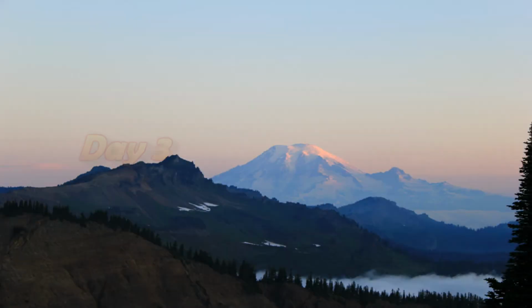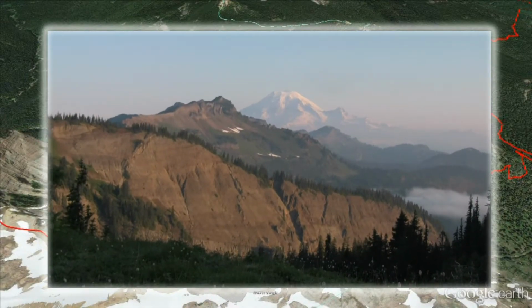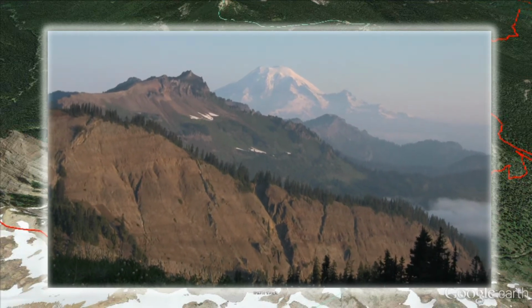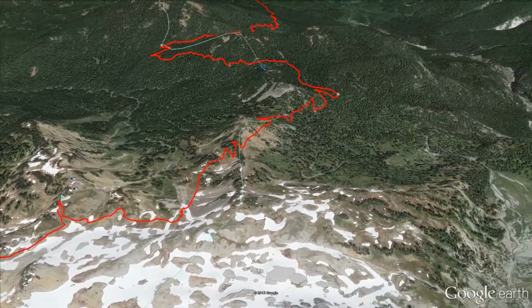Day 3. A beautiful sunrise awaited us, and after marveling at the colors, we make the long trek back to the trailhead. 14.83 miles to be exact, and most of the way is in the trees with little to see as we make our way down to the North Fork of the Cispus River.